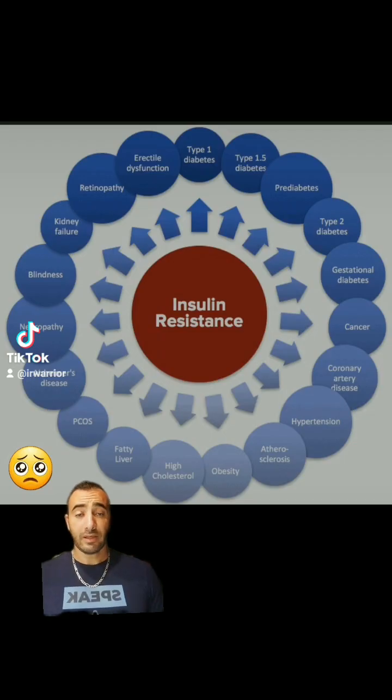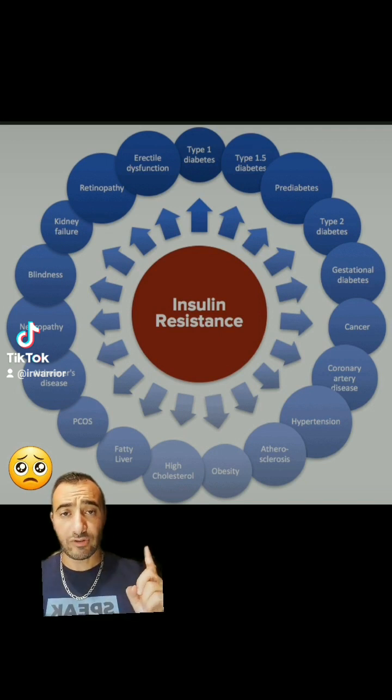And over time, if this is left unaddressed, it may lead to deeper issues like type 2 diabetes, PCOS, heart disease, Alzheimer's, stroke. The list is long. Our goal for reversal is to be reducing those elevated insulin levels. This is how I did it, and you are going to do it as well.